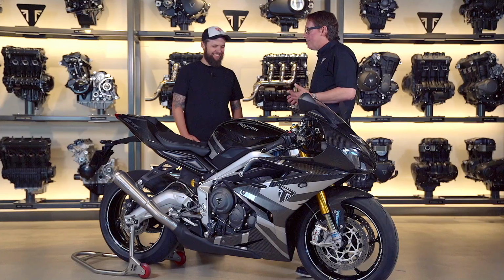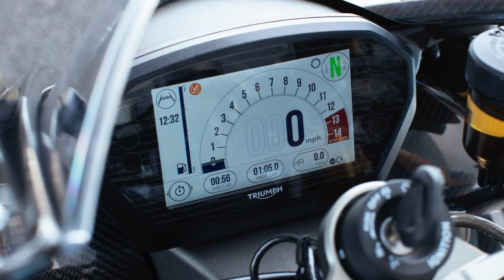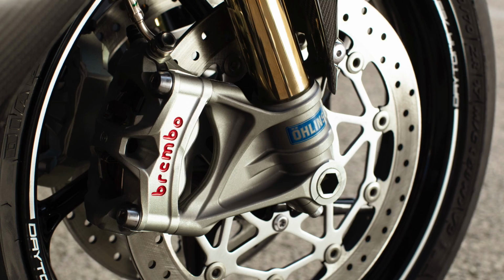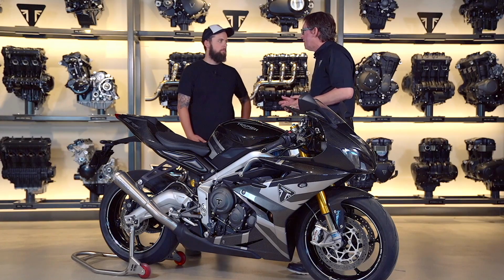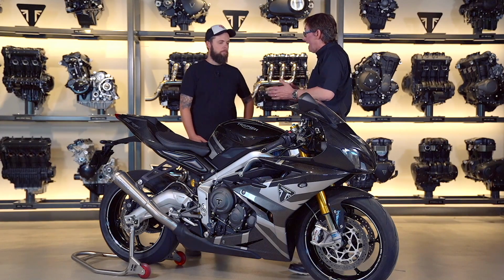So the electronics are fantastic, really intuitive to use. Just a simple joystick on the left-hand switch cube. Everything displayed on the TFT instruments. We've got the Öhlins front and rear. It's beautiful suspension, works exquisitely well, and it all just adds to that precision. It's all about precision, feel, and control.